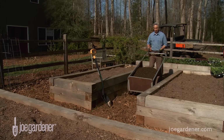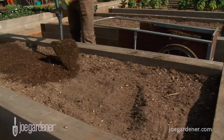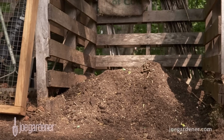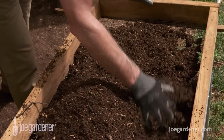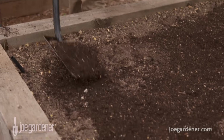What does that mean? Soil that drains really well but retains moisture is key. How do you do that? With lots of organic material, namely compost. Compost is something that you can make at home for free, and it's the single best amendment that you can add to any soil to make it better. Suffice it to say, I make and use a lot of compost.